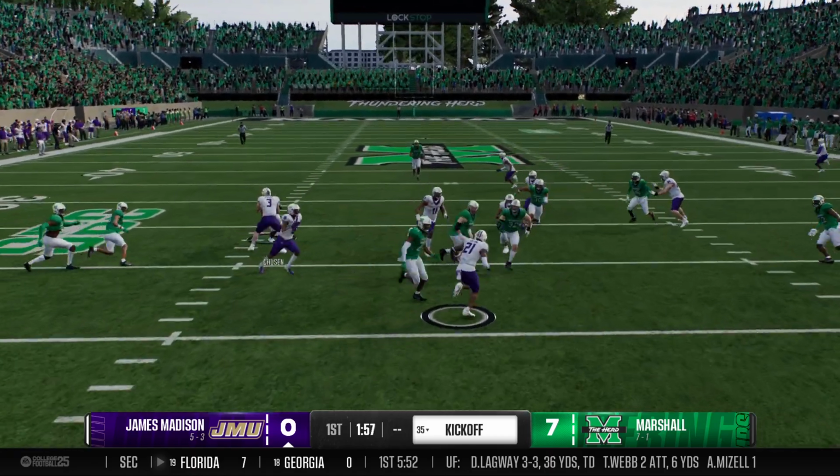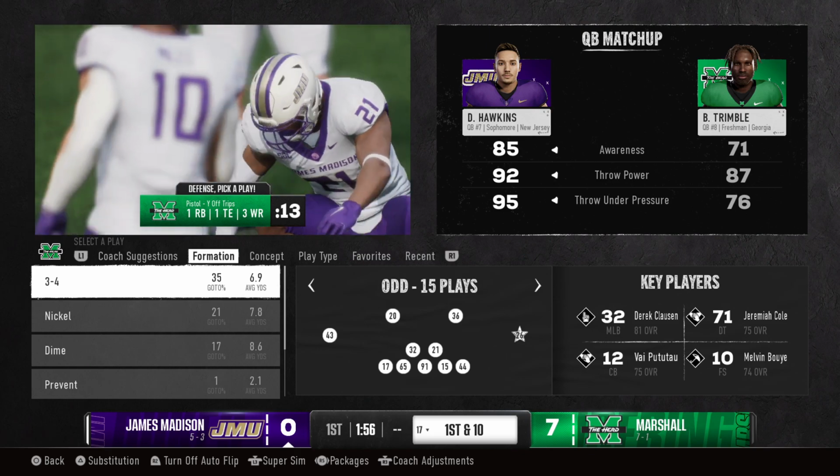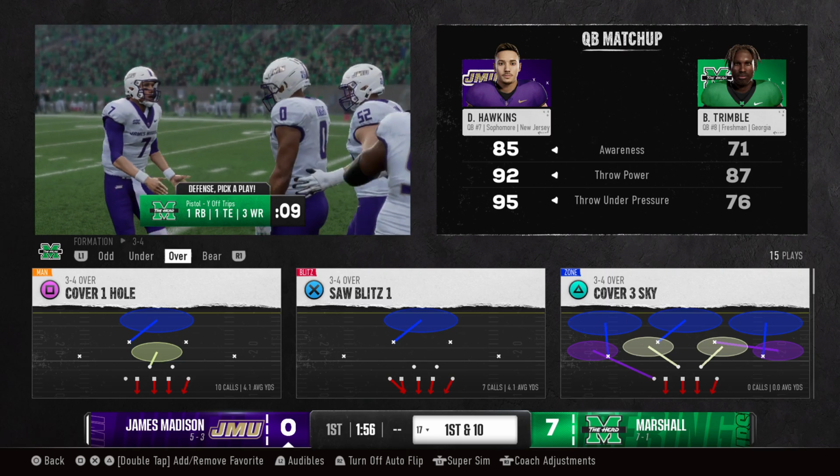Here he comes from inside his own 5. Didn't find any crease in that kickoff coverage, and he'll be stopped at the 17. James Madison sends the offense back onto the field.